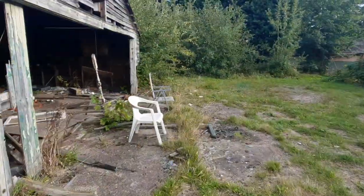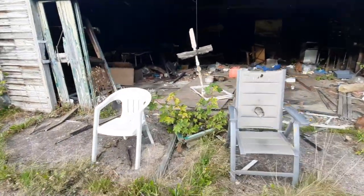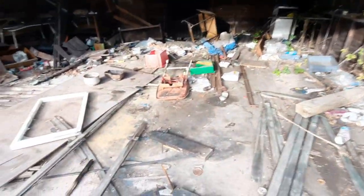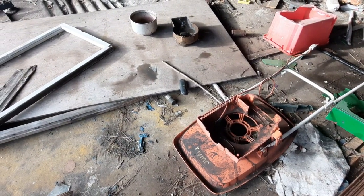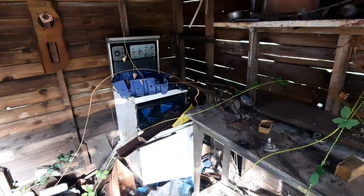Barn here to the side. Wow, quite the sight, eh? Two chairs here, crossed, just dangling. It's a bit random. Lawnmower. Again, we've got another bit of a shelf and a workbench here. Cooker, too. Not forgetting the cooker, eh? Start to brew the brews while you're working hard away.